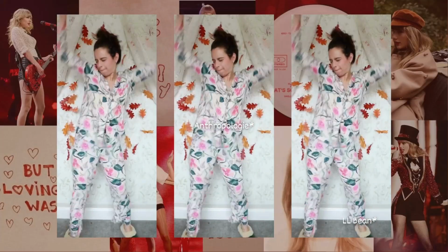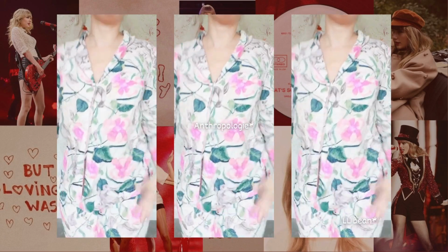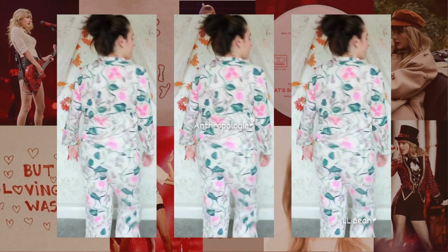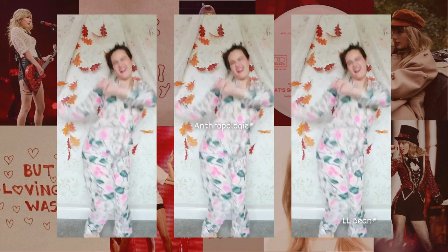For the We Are Never Getting Back Together look, obviously this is very much inspired by the music video where Taylor Swift is in her pajamas. So I'm wearing these pajamas my mom got me for Christmas, and some slippers I got a couple years ago. Very simple, not very fashiony, but I wanted to stay true to the theme.